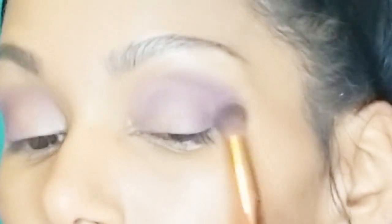Now for the fun stuff. I am going to use e.l.f.'s Nude Rose Gold Palette. And the first color I'm applying in my crease and down the corner of my eye, as you can see. And you always want to start light because you can always build it up as you go. And the key word here is blend, blend, blend.